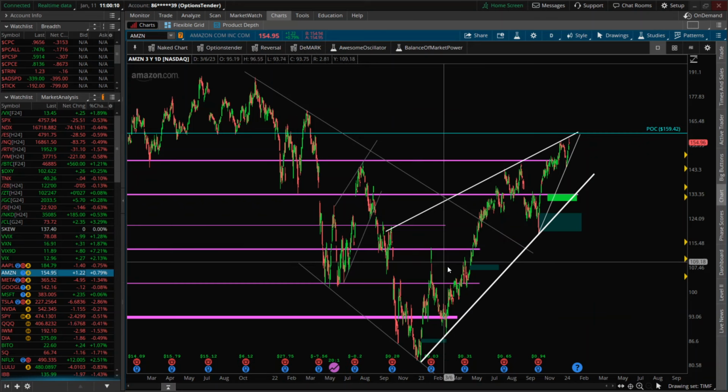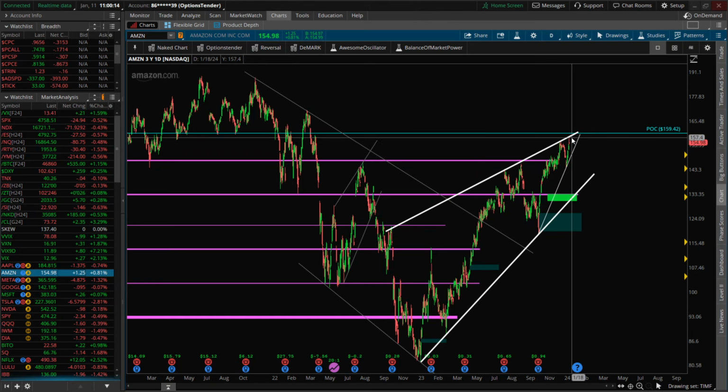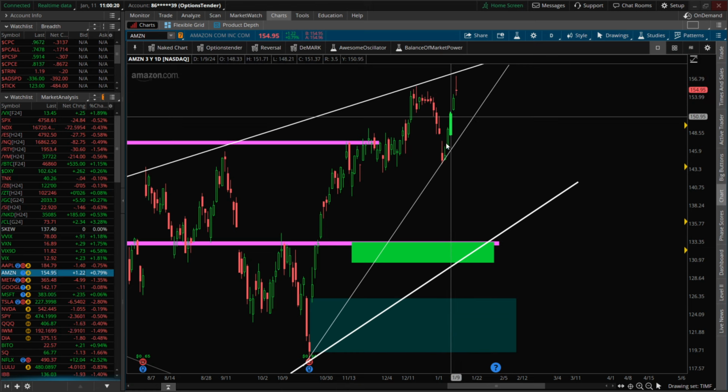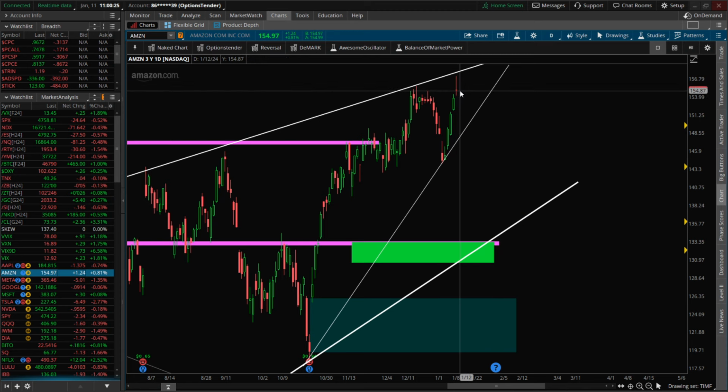And then you have Amazon. See the similarity with the rising wedge. We're at the top of that wedge with a possible reversal candle here, a nice dragonfly doji, and we have a smaller wedge within, so we'll see if we get continuation. So far today, we're just getting these signs of a reversal. We don't have continuation, so you have to be careful about that.